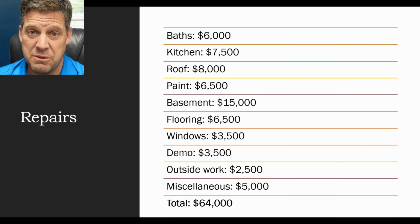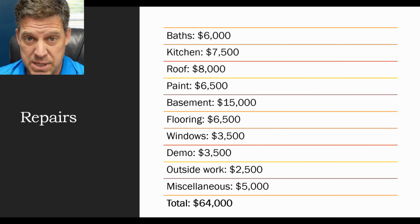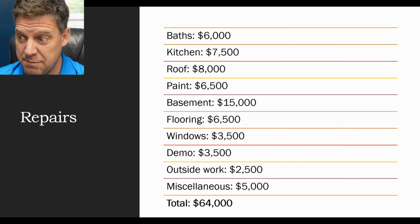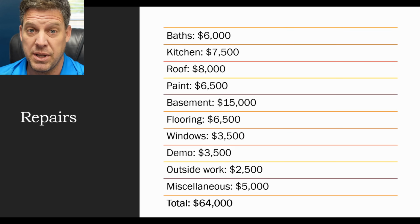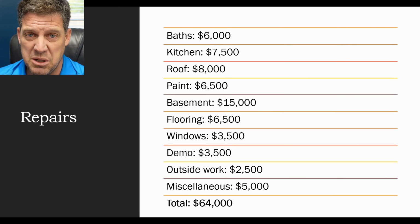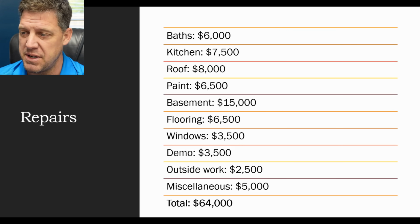The kitchen, we removed it and replaced it. Again, we use Home Depot cabinets and countertops, so that saves us a lot of money. If we were to use custom cabinets, granite counters, we'd easily double the cost of that kitchen, and I don't think it would bring us much extra money. Maybe a little bit, but it usually doesn't pay for itself.